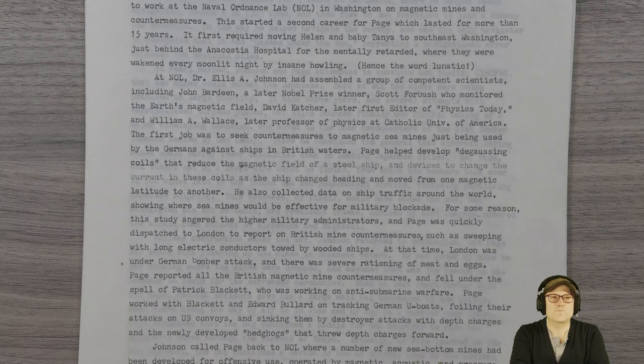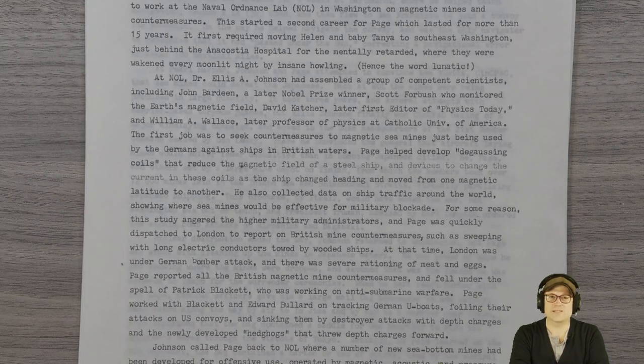Let's see. First job was to seek countermeasures to magnetic sea mines just being used by the Germans against ships in British waters. Page helped develop degaussing coils that reduce the magnetic field of a steel ship and devices to change the current in these coils as the ship changed heading and moved from one magnetic latitude to another. He also collected data on ship traffic around the world, showing where sea mines would be effective for military blockade.